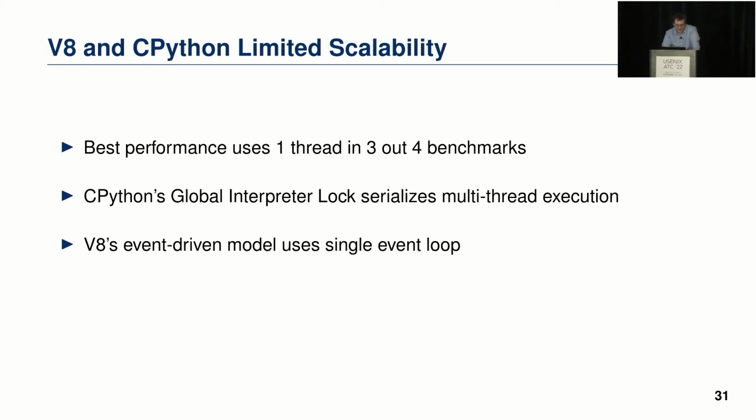The only benchmark where V8 and CPython's concurrency models scale beyond 1 thread is the file server benchmark, where a client requests a file and the server simply sends it back. Here, threads do not need to share memory, and they are purely I/O bound.